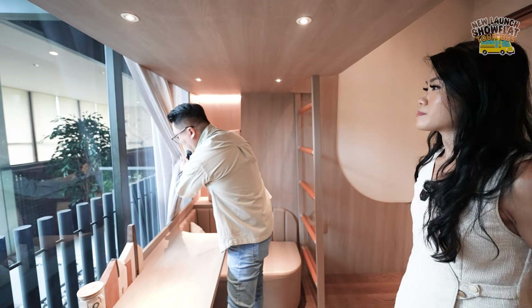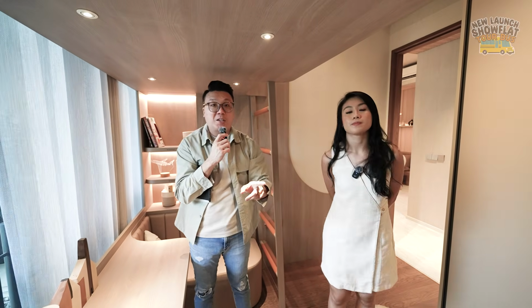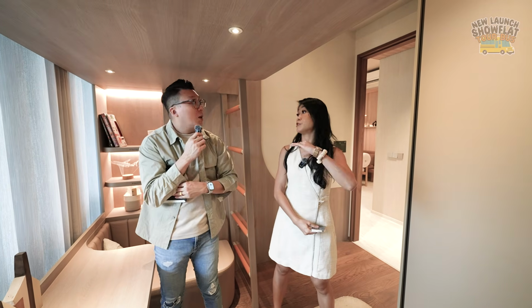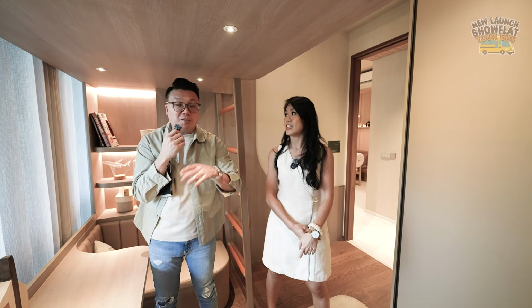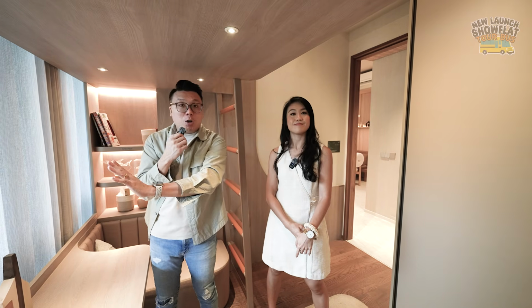The other thing about this unit is that for all the remaining units for the Creekside, you will have a sliding balcony door for all the bedrooms. That's on level 6. So all the units that you're going to get from the Creekside three-bedders, you will have a sliding balcony door, which is even better as well.